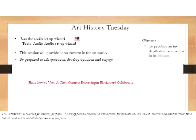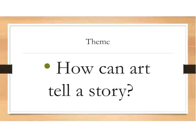So today we're diving into a new point in history, but we're going to start off with this big question. How can art tell a story? In the chat box, if you have an idea of a way in which art can tell a story, type it out. Through imagery, symbolism? Yes, definitely. Any other ideas? Context. A historical story, for sure.